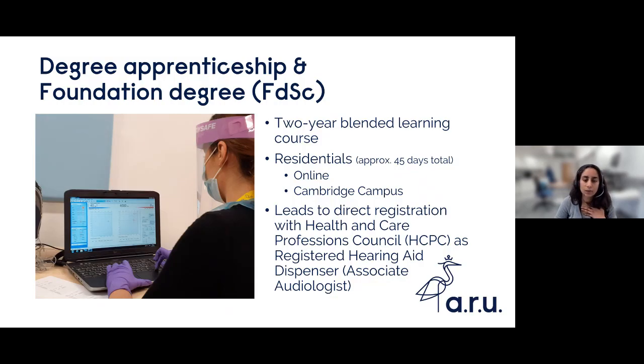So the apprenticeship and the foundation degree. Generally, the reason we still run a foundation degree and not just a degree apprenticeship is we know that sometimes colleagues, for example from Northern Ireland, will want to send students over here and can't access the apprenticeship. So we offer it in both ways, but it is essentially in many ways the same course.